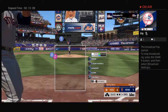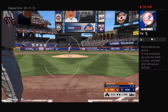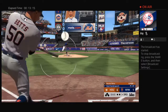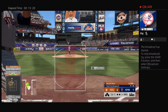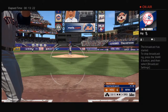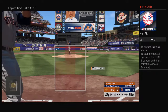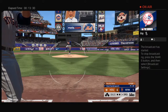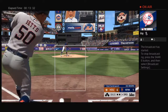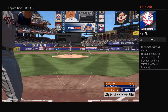Top of the third set to get underway, and that'll bring forth the veteran outfielder, Mookie Betts. One of the keys to securing a win. They want to keep the pressure on and try to build that lead as much as they can moving into the later innings. Swing and a miss. It's 0-2. Filthy changeup that time, but he's able to make contact, and he'll get another chance.